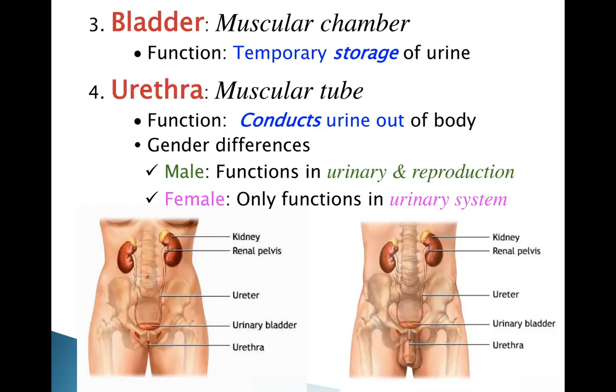The male urethra tends to be about 8 to 12 inches long. In females, the urethra is purely for urinary product. It exits the female and it's much shorter. So in females, it's about 1.5 inches to 2 inches. That's one of the reasons that females tend to get urinary tract infections more frequently, because the outside world is only about 1.5 inches to 2 inches away. So it's a much shorter distance for microbes to travel than in the male, which is about 8 to 12 inches away. All right. So here's a quick overview of the urinary system.